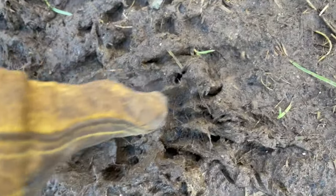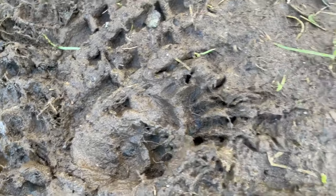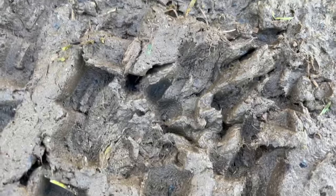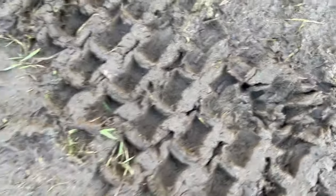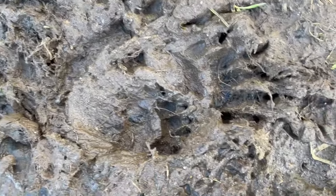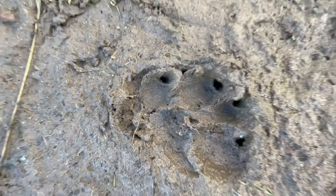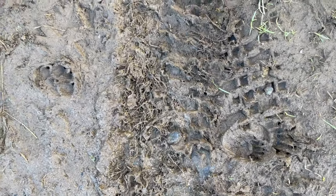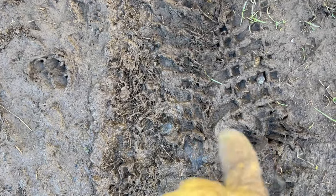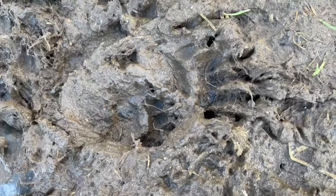You can see the long claws, the long digging claws. So you can see the difference. It's the badger again. You can see the long digging claw marks in the footprints. So that's a badger, long claws, and that's a dog, short, tight, concise claws. So you can kind of see the difference there. Canine, and this is from the weasel family, the badger. There we go.